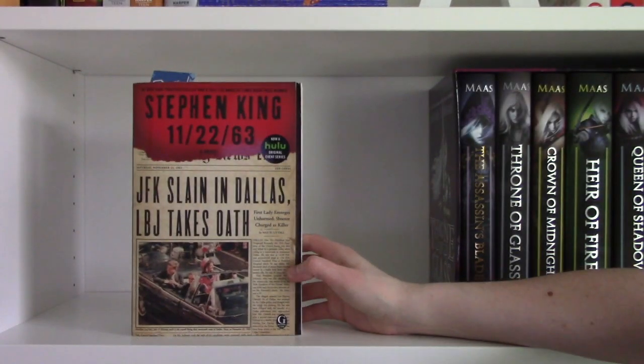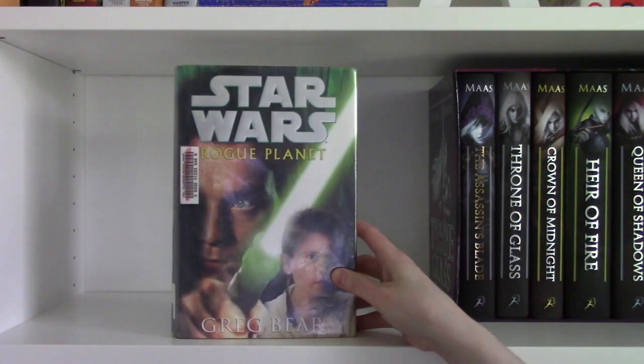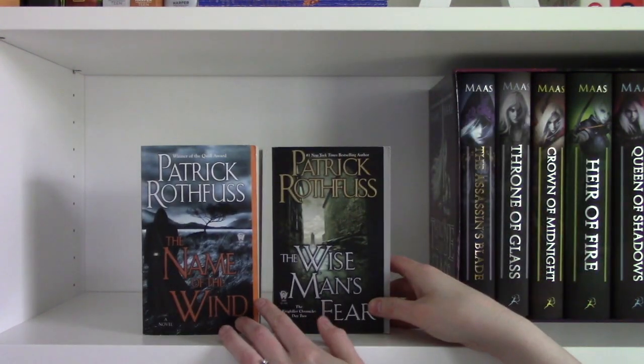We have 11/22/63 by Stephen King, So Anyway by John Cleese, Star Wars Rogue Planet by Greg Bear, The Name of the Wind, and The Wise Man's Fear by Patrick Rothfuss.